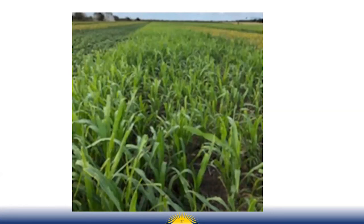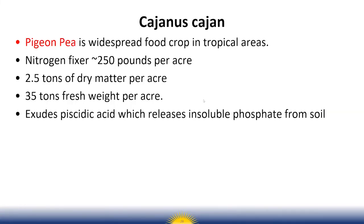This is what the sorghum Sudan grass looks like, and this is not too long after establishment. So this grows really, really fast. And then next is my absolute favorite cover crop right now, which is Cajanus cajan, or the pigeon pea.